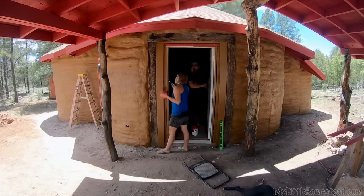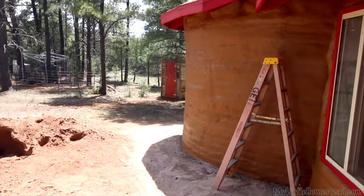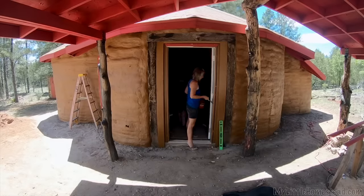Like a house. I'm gonna paint the door red here. Who doesn't like a red door? Looks great on the outhouse, so it'll look great on the house. That's my theory. What do you think, Dave?